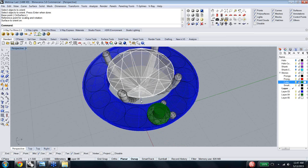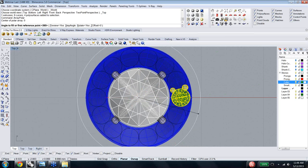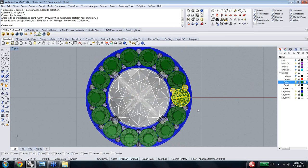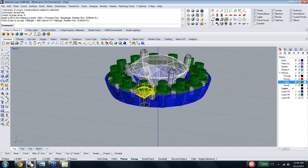So I'm going to select these all right now, if I can, without doing that. I'm going to Control G to group them. And I'm going to array these guys polar around 0, number of items 14. And they all set themselves up really beautifully with their prongs, or whatever you want to call them.